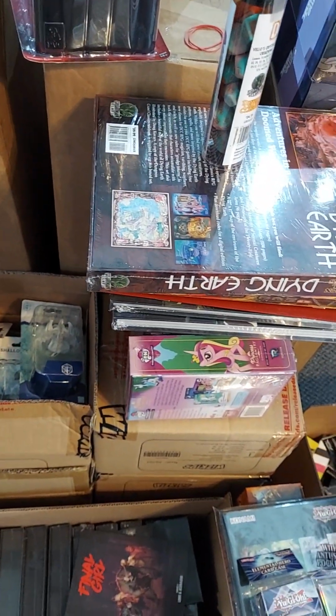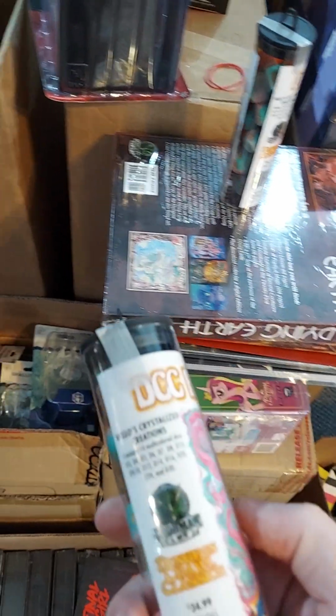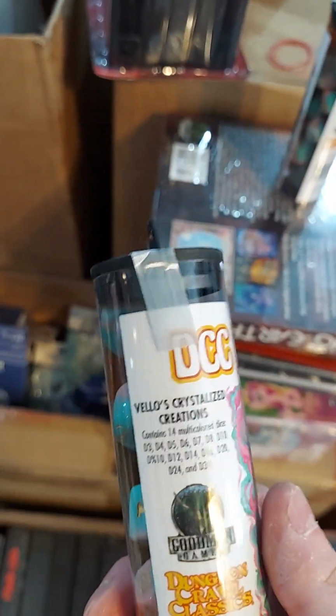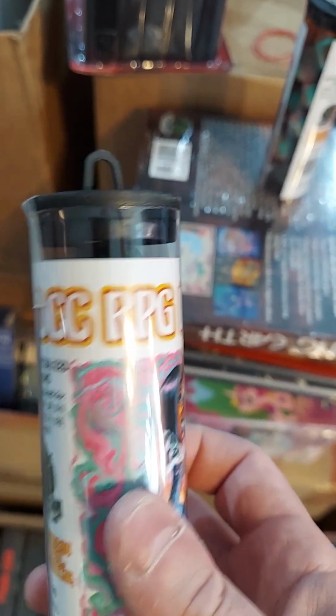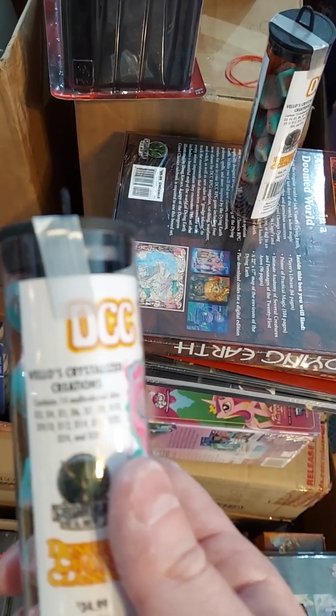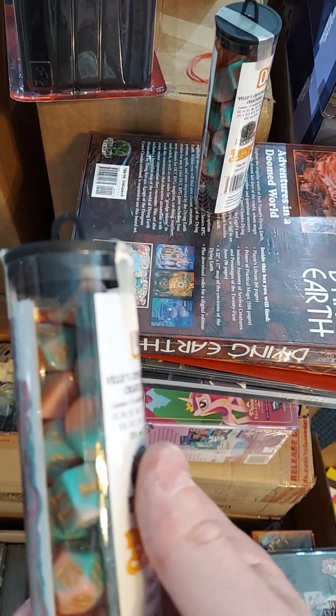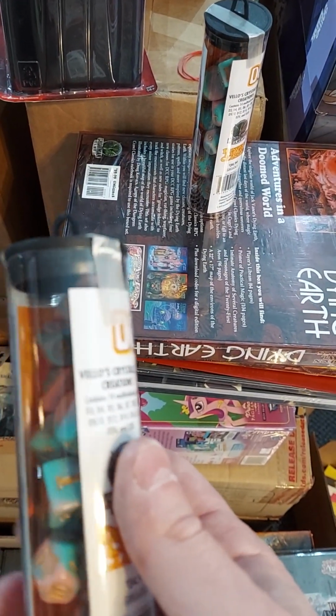Right. Where were we? Oh, yes. New stuff. From our friends at Goodman Games for the DCC RPG and or the Mutant Crawl Classics. So this is Dungeon Crawl Classics RPG dice set. Velos Crystallized Creations. Kind of look a little bit like cotton candy maybe in there.